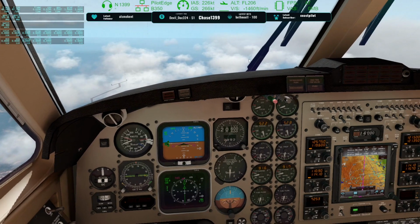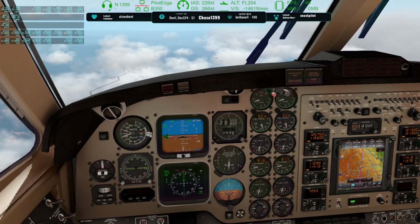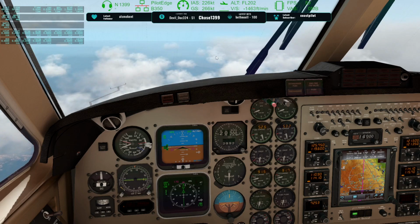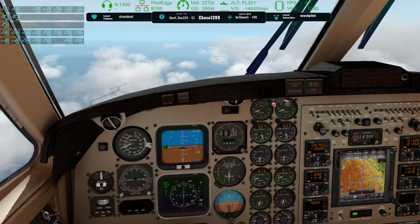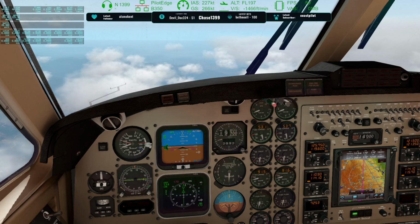Number 6 Hotel Pop, stay on this frequency, Charlie to the ramp, okay? Pleasure. Citation 72 Golf, to maintain 7,000.